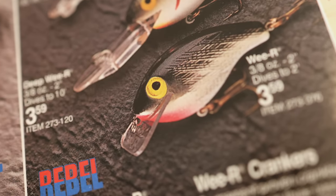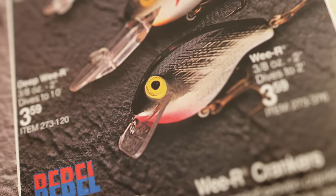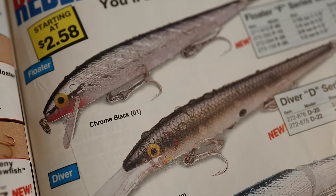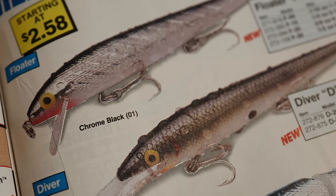So now you had a lure that was stable in its characteristics. Each one would run true right out of the box. It had a metalized finish that wouldn't flake off. It wasn't paint. The lures were painted, the backs of them were painted, they had the eyes painted, and then they had the plastic lip and the hooks. But the thing that revolutionized the fishing tackle industry, specifically Rebel.